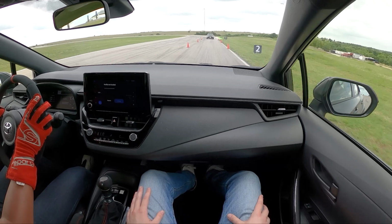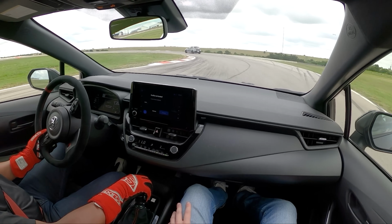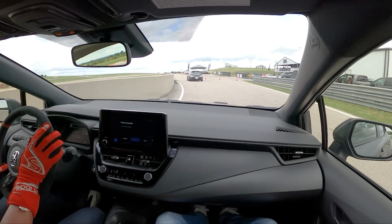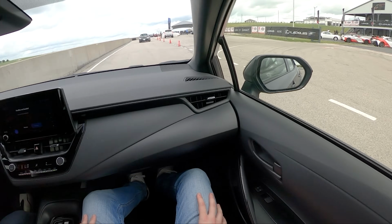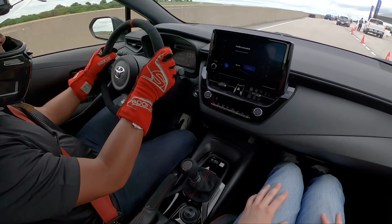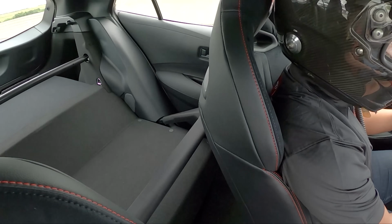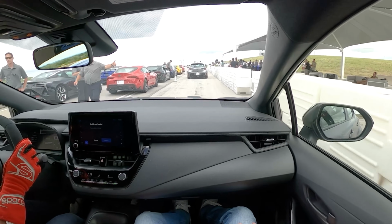That is awesome. I like the way that it feels rear biased around corners. It makes a cool sound. And I like the way everything is set up in here as well. Steering wheel looks awesome. Shifter looks awesome. I like that they make an edition with no back seat too. It's pretty sweet.